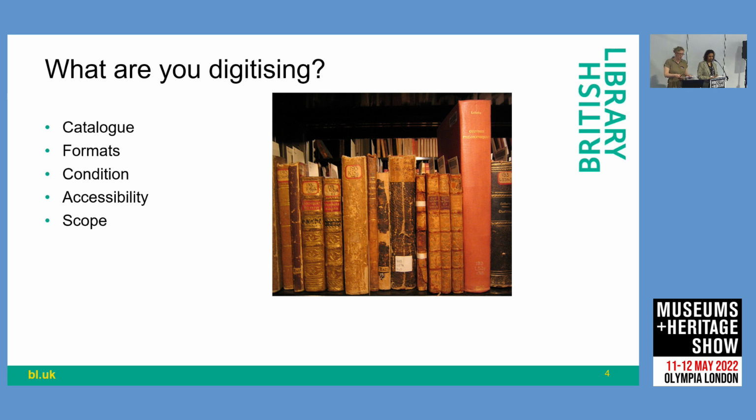Creating a catalogue will support the work to assess the format of the material. So different types of format potentially need to be digitised in different ways. So as part of the cataloguing and analysing the content, you can work out whether you can do the job in-house or whether you need to go to a third party to do the work. Do you need to acquire new equipment to do the project? Again, you're analysing and working out costs throughout as you're analysing the type of content that you want to digitise. As I mentioned, the format can determine the method of digitisation and also the timescales and costs.